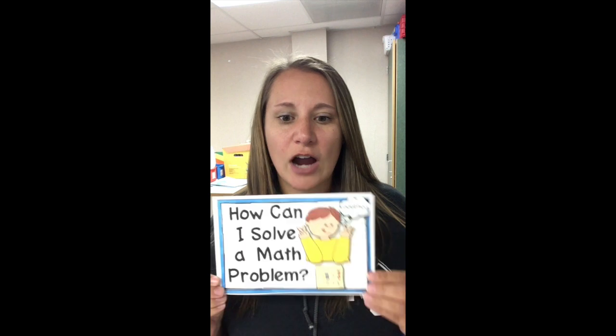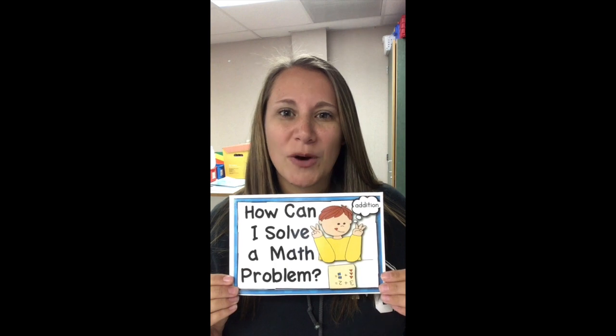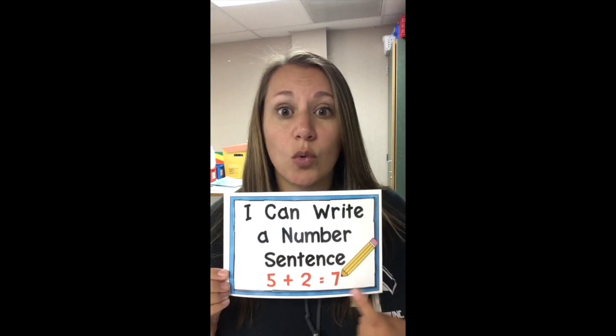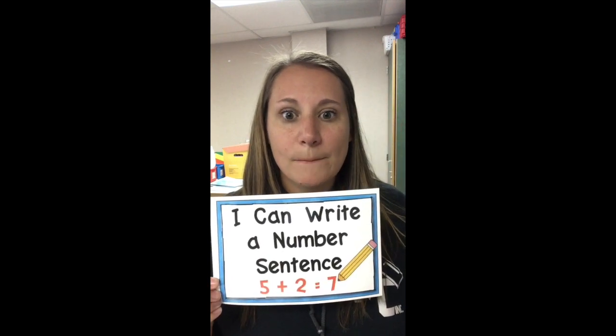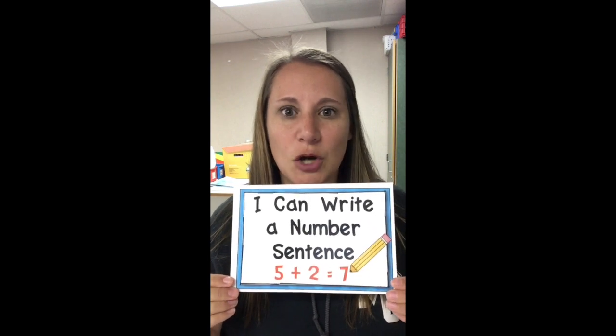All right, knowing our doubles is such an important strategy for us because it can help us solve all kinds of other problems too. So we're going to talk about this as a strategy today. How can I solve a math problem? We're going to use doubles to solve, and today we're going to be writing number sentences. Another way to say this is equations. So we're going to be using our knowledge of doubles to help us solve some equations today. So I'm going to turn the camera around to show you some examples of how to solve your near doubles problems.